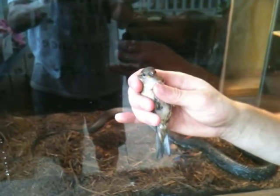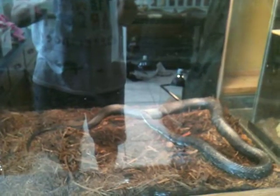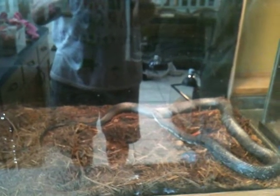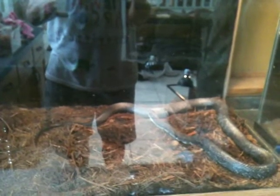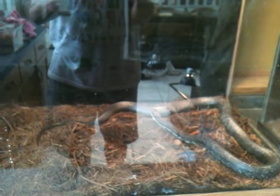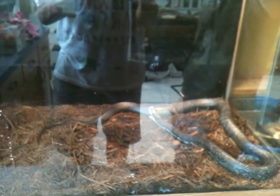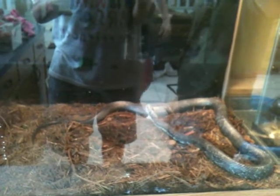And Reed, if you could just move your hand out of the way, so see the black rat snake there. Okay, so that one's waiting, and we'll throw the sparrow in here. She's still capable of flight, and we're going to let this rat snake chase her around, and hopefully it's hungry, and catch her and constrict her. It is a constricting snake.